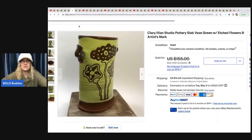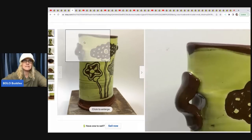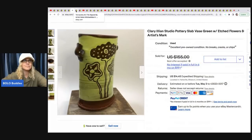All right. She sold this Clary Illian Studio Pottery. And she said she had this listed, and somebody on eBay actually reached out to her and told her that it was collectible, who it was made by, and that she had it listed too low. So she increased the price, ended up selling this for $135 on best offer, and she got it at a thrift store for $3. So you gotta love it when somebody messages you and helps you out, right?